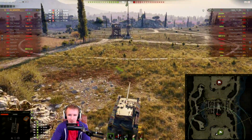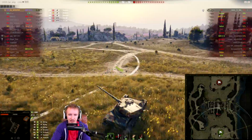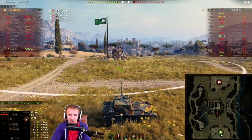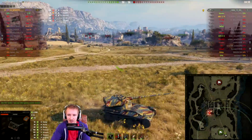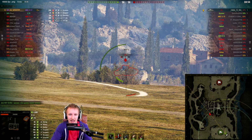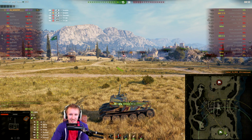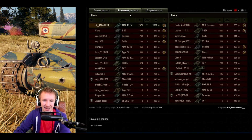Can Naharekta go in here to pick up a kill on the OI? Very clever to not enter the cap circle, because if he enters the cap circle, the OI is going to know exactly where he is. He's going to make his way down the east, but finally the OI appears, only on 49 hit points, and a long-range shot into the side finishes the vehicle off and picks up their 11th kill. So Naharekta scores an Ace Tanker here inside the AMX 1357.